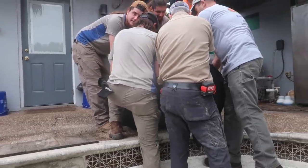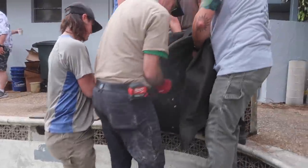This is what we call a 6-man rock. And it really should be like a 10-man, but you can't get 10 people around it.